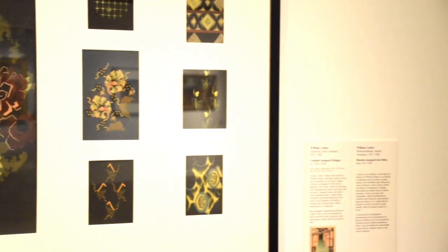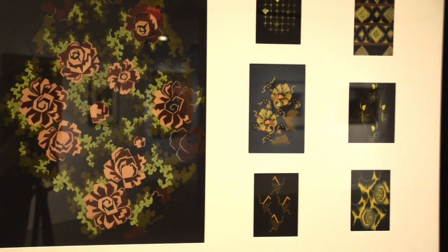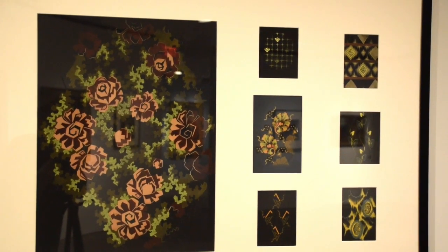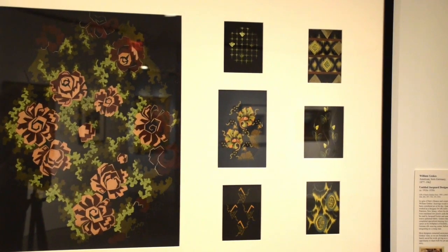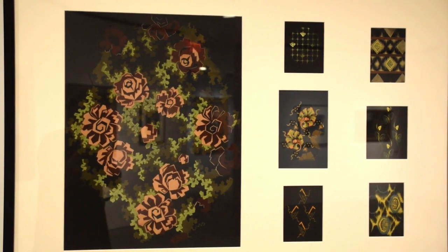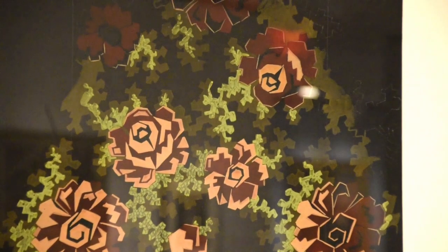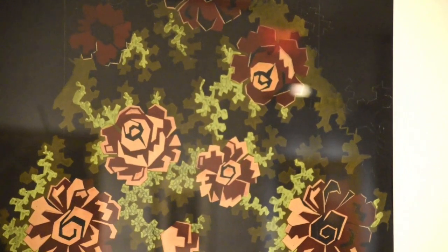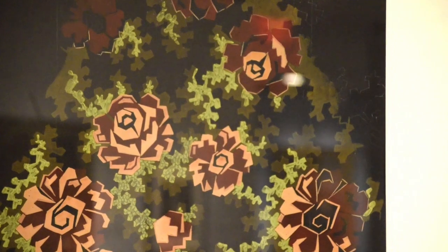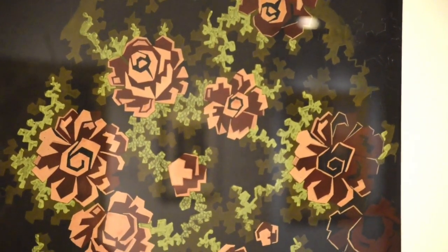So these drawings right here are by William Geskies, and they're really compelling. We've noticed that visitors are really drawn to them. They have great colors, this kind of bizarre and interesting mix of organic shapes and geometry and abstraction, sort of evoking sea creatures or structure of cells, and very jewel-like with the dark backgrounds.